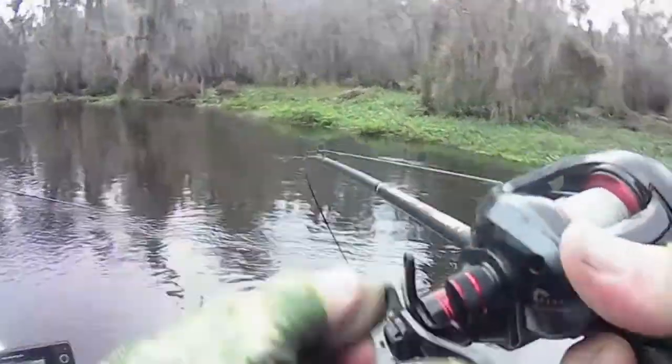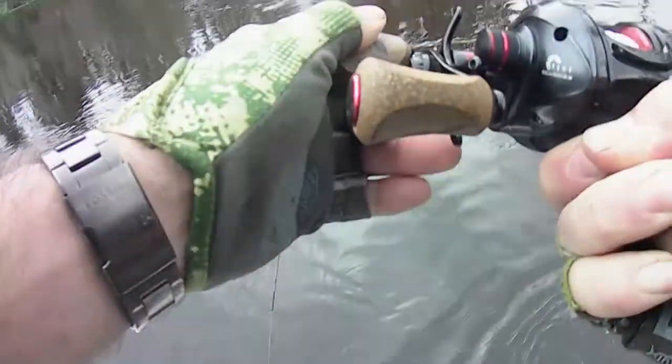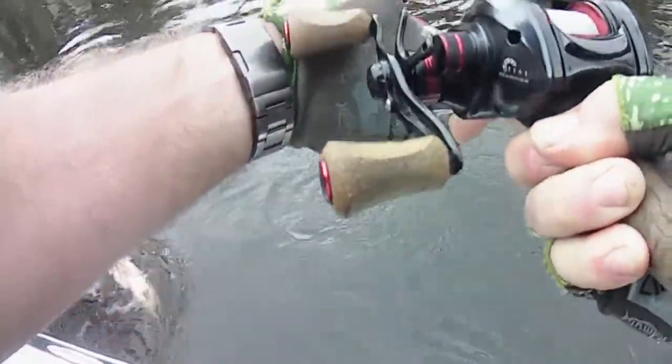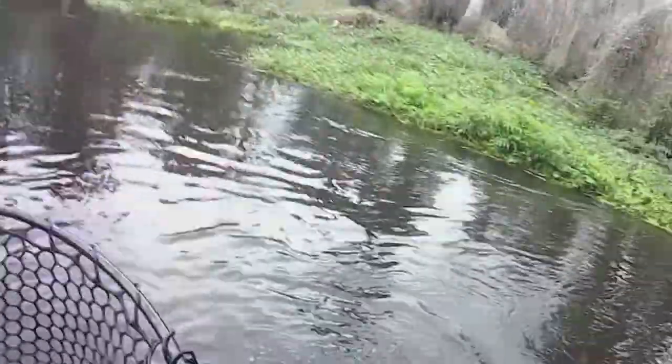Get him? Ooh, net. Net fish. Yep. Of course, I'm hung up on him. Oh, that's a fatty. Come on there. Got her. Yeah, whoa, boy. That's over 5. That is it.